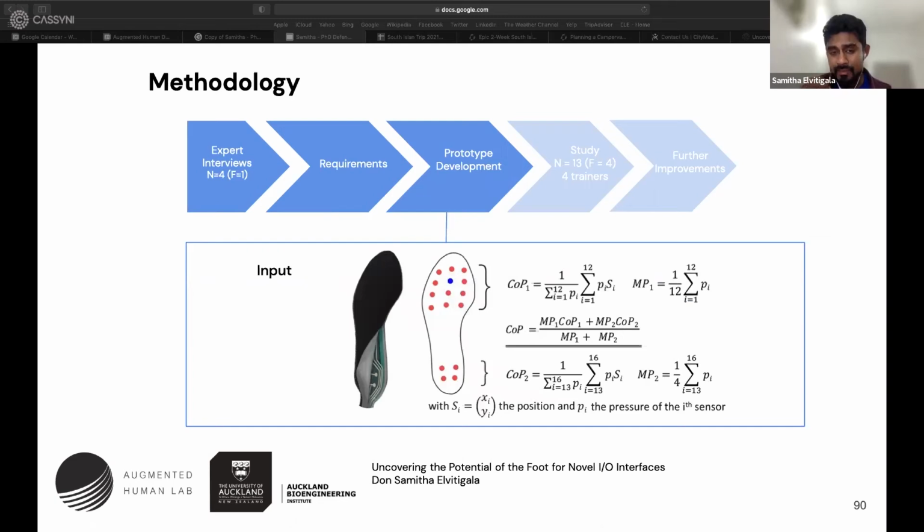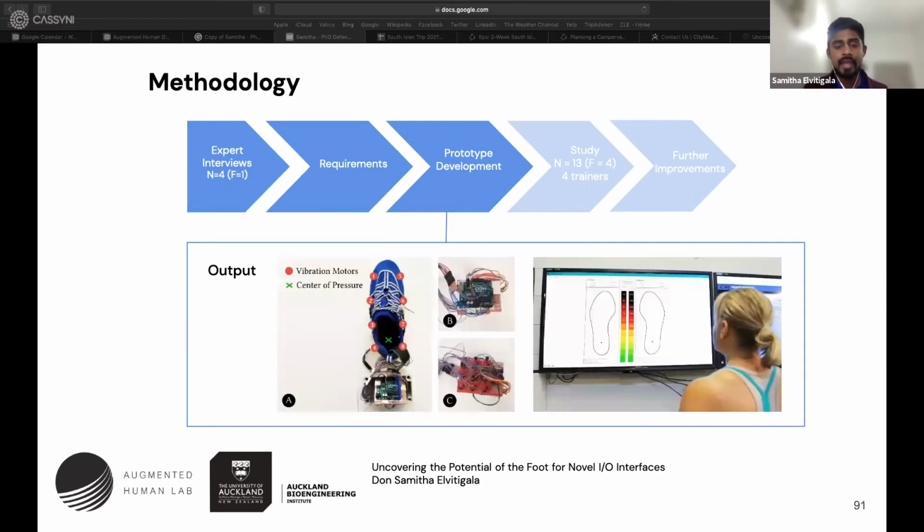As my input, I have an off-the-shelf pressure sensing insole with 16 pressure sensors. From these 16 pressure sensors, I calculated center of pressure by taking the weighted average pressure. Secondly, I developed 2 output mechanisms, vibration and visual. Vibration feedback used 8 vibrotactile motors attached to the side wall of a shoe. Those motors vibrated in a way that you feel where your center of pressure is.